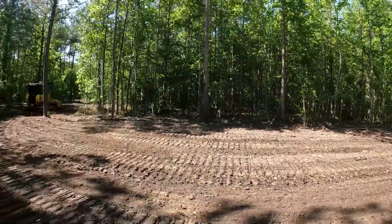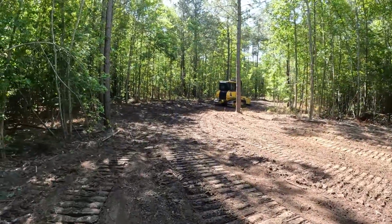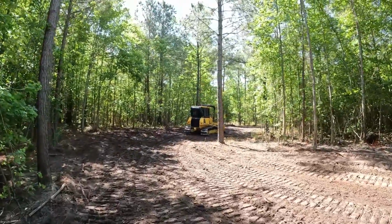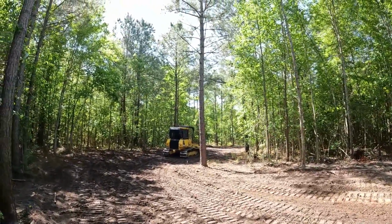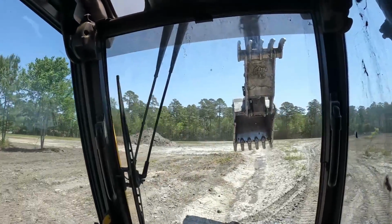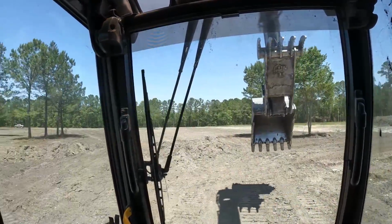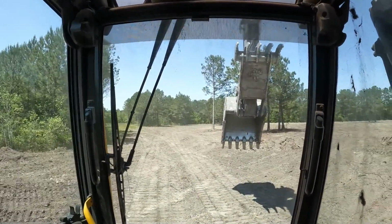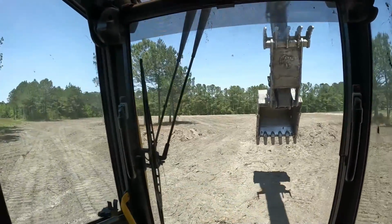Makes the path look a lot wider now, doesn't it? So got a nice little trail all the way down and around through there. So I got the trail cleared in the back, way back in that corner, and I've got a little bit more time today.